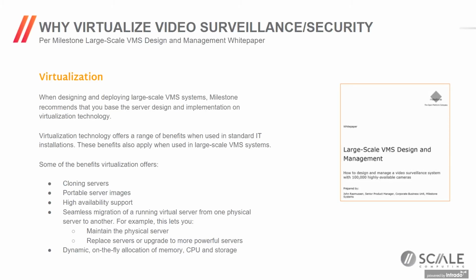So digging a little deeper, when I do this with a totally security-focused firm, all they care about is streaming the video and getting the results, and the infrastructure underneath is often someone else's issue. But why would you virtualize video surveillance and security?